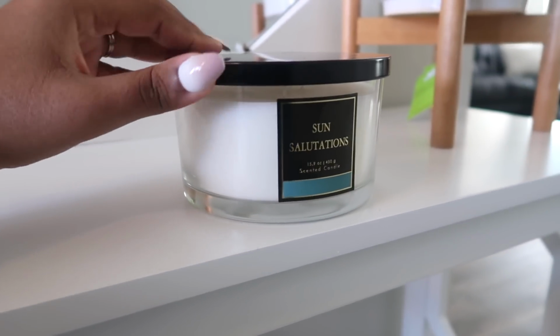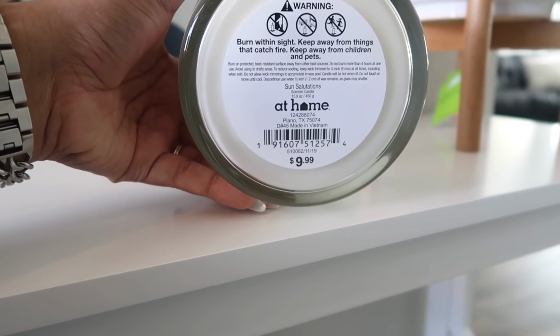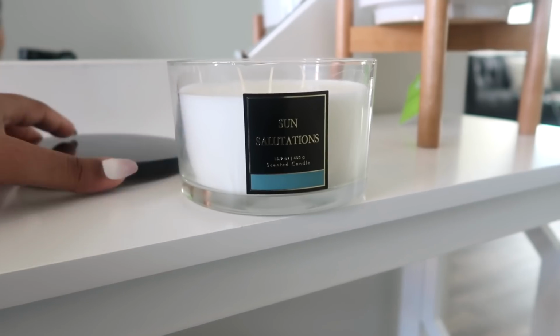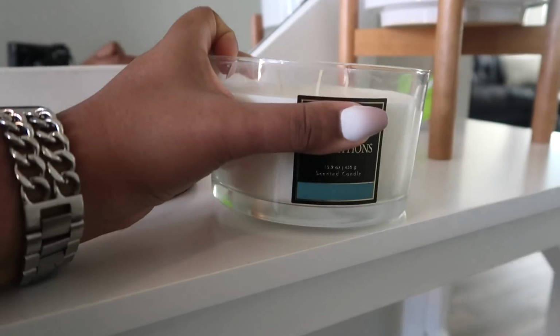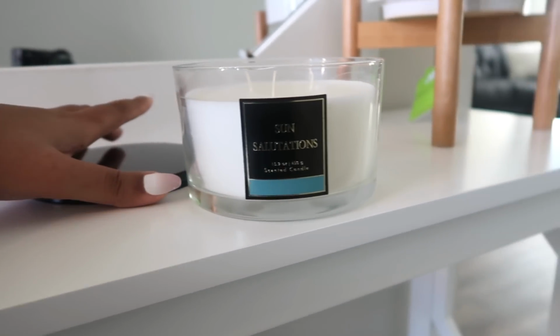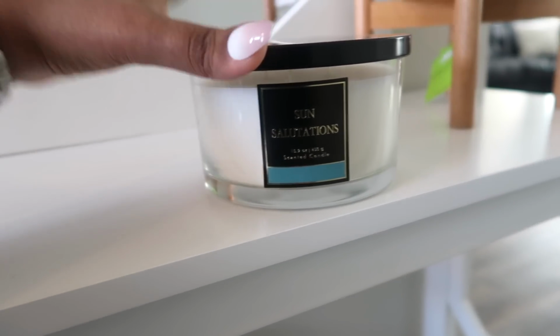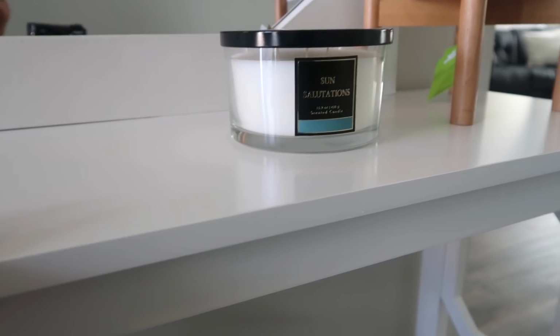Next up, I have this candle. It was actually $5 from At Home stores. It's originally $10, but it was on sale, and it is called Sun Salutations. It smells so good. But I'm not really burning it right now. Eventually I will, but as of right now I'm not quite burning it. But that is what I have up here on, oh, I have to show you guys the table.